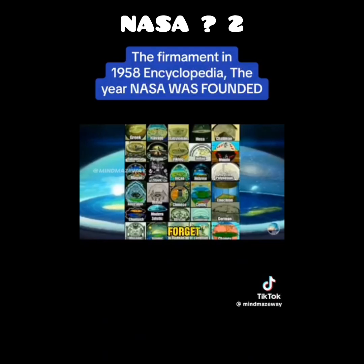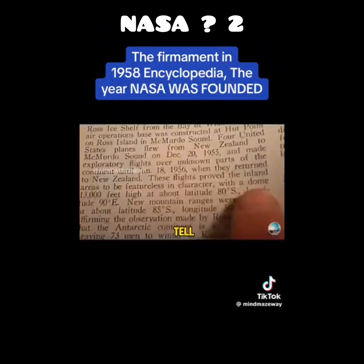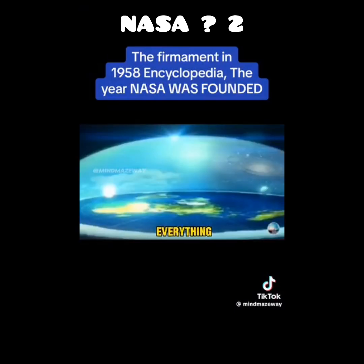And let's not forget that the Holy Bible depicts a flat Earth with ice walls and a firmament being a dome. And why does the encyclopedia tell you that there's a dome there, and it gives you the exact height at a certain latitude and longitude? Well, the reason is because in 1958, that's when all governments and all nations of the world signed the UN treaty to ban all civilians from going to the Antarctica. And NASA came in and erased everything, just like they're erasing everything today.